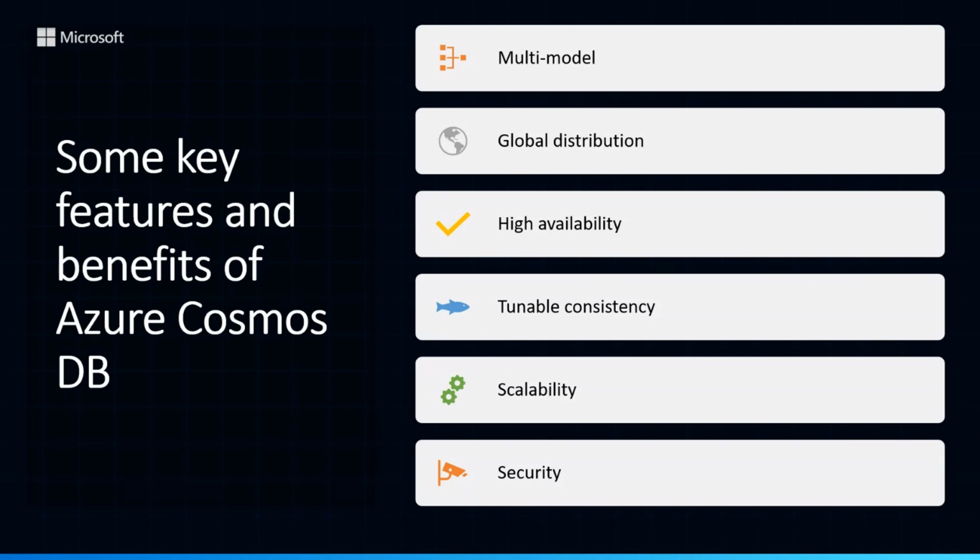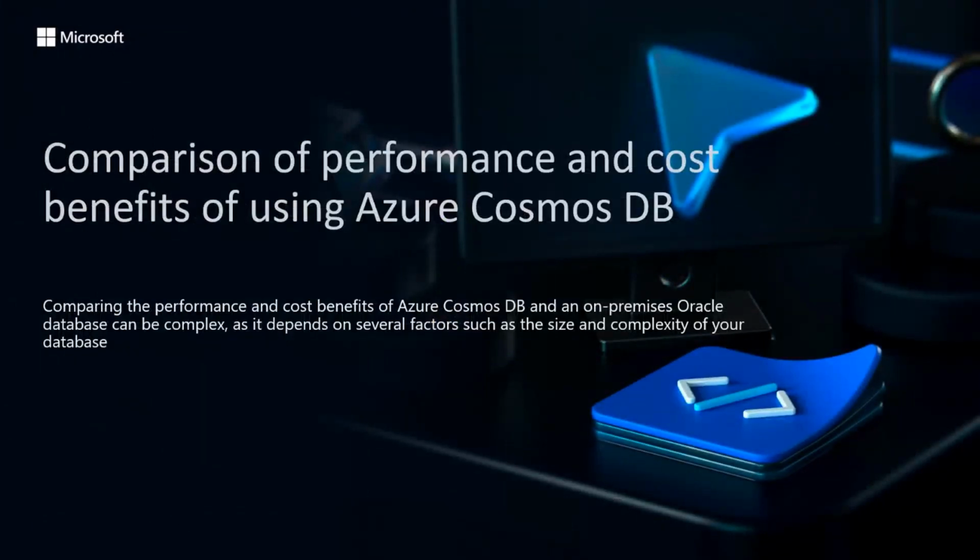And for scalability, with Cosmos DB we can also easily change the throughput of our database to adapt to new workloads, etc. And the security is with Microsoft, right? Microsoft already has a lot of security mechanisms before reaching those services, like Cosmos DB. So we don't need to concern ourselves about it.